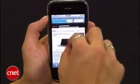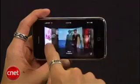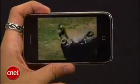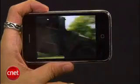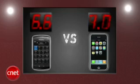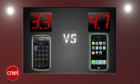Apple's multimedia phone has set the standard for a touchscreen browser. Safari is the best mobile web browser. Its music player is easy to use, and video playback is unmatched in quality. I still can't get over how nice the movies look on this thing. The iPhone 3G lands another blow, taking this round 4.7 to 3.3. Now, after averaging 4 rounds, Apple has a huge lead, and BlackBerry has a lot of catching up to do.